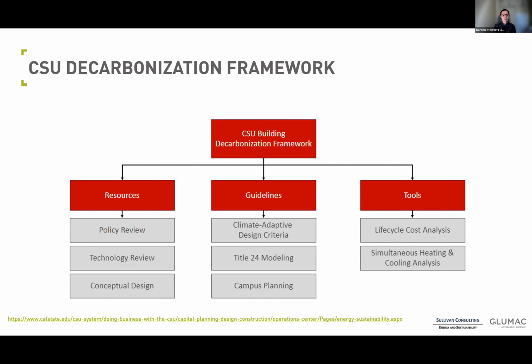There are some limitations with this compliance software and compliance roadmaps in California. Title 24 currently does not necessarily incentivize electrification, which is changing with the new code cycles, but it does pose issues with the design of decarbonized buildings on the current code cycle, which is the 2019 code. So we were able to put together some guidelines which the campuses could use when putting together plans for new construction and major renovations. And then also guidelines on campus planning, how to approach that, and how to account for the impact of energy consumption as the campuses all expand.